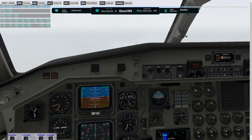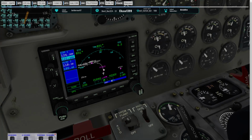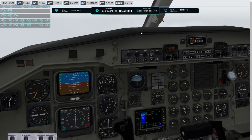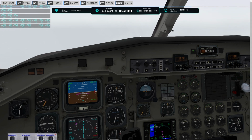Definitely have to make sure I am above these altitudes. Like I gotta be above 7,400 in this turn, in that little segment. Southwest 72, contact Portland Tower, 118.7. Tower 118.7 for 26. So we'll set that for 7,400 so we don't dip below. Southwest 72, Portland Tower 118.7. 118.7, Southwest 72.